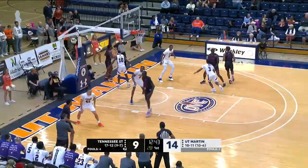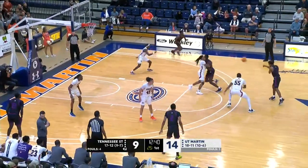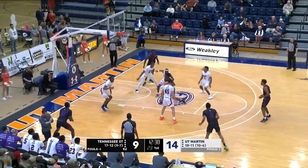I felt like this shot here would look really comfortable. It was wide open. Hands and feet were set and ready to go, and they knocked it down. Desmond Williams on the foul for the Skyhawks. See if Tennessee State can get going here on offense.